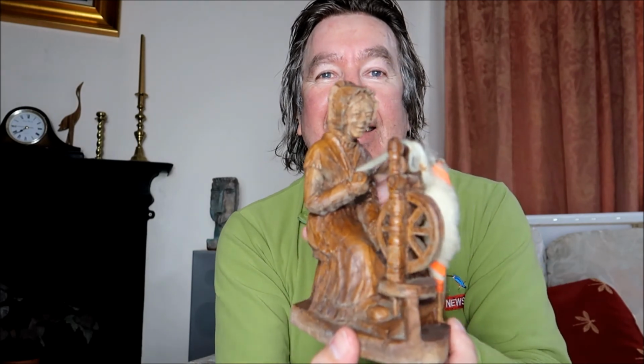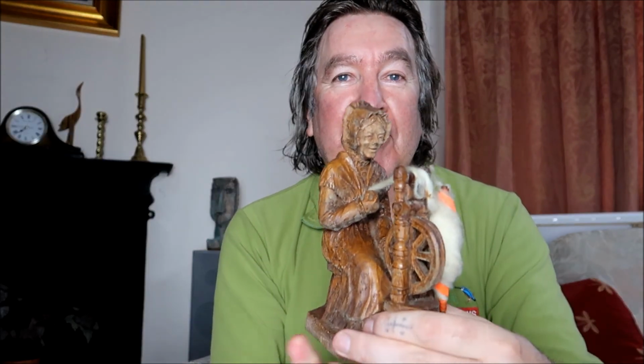Look at that, it gives me ideas for some paintings as well, because I'm doing a lot of Scottish 18th century paintings at the moment. So that'll give me a good idea for a Scottish woman spinning wool.